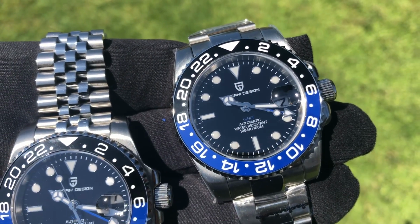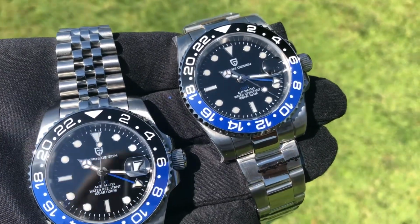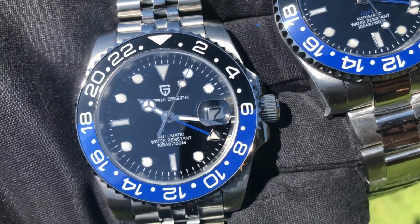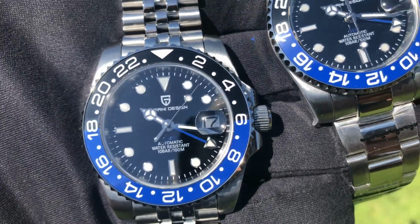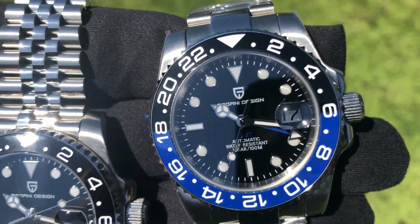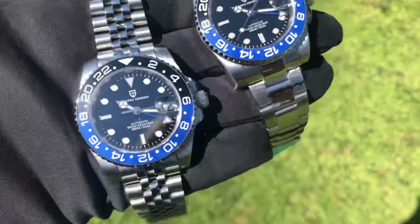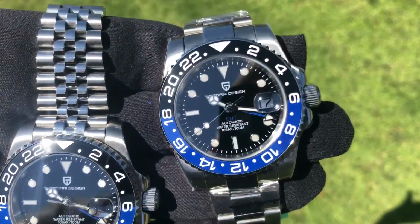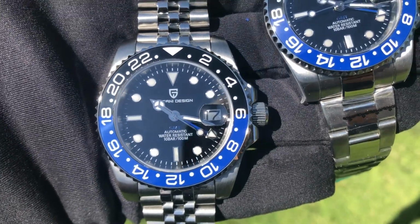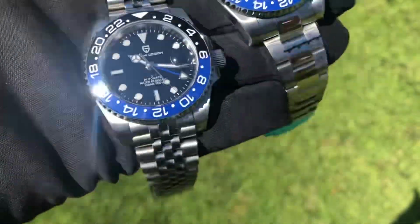Automatic, water resistant, 100 meters on the dial there at the 6. The date magnification is actually pretty good. I'd say it's 2.5, like Rolex, because that's pretty good. In fact, I'll probably do a review with mine up against my Rolex, and we can check the magnification. But to me, that's very, very Rolex-like on the magnification.